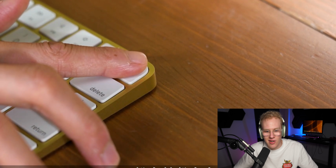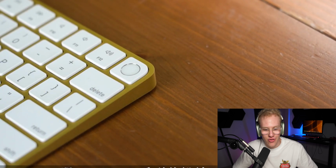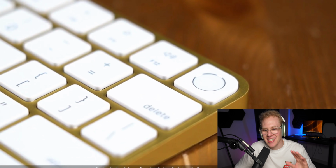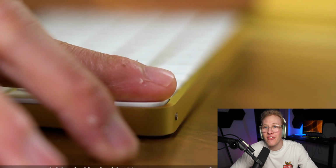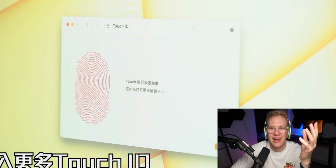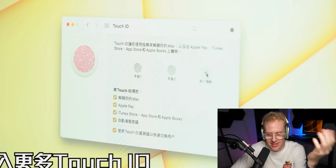So Touch ID is on the Mac now with the new keyboard. And from this person's experience, they said it works pretty good. It works in every case. I definitely wish we had Face ID because I like Face ID. It would make so much sense on the iMac especially. And rumors say that it's coming in the next couple of years.